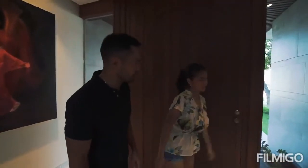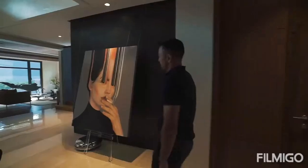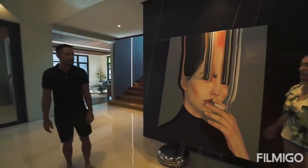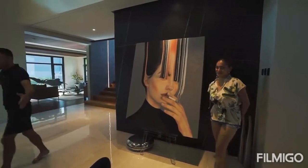Nagpagawa po kami ng napakagandang door handle by Jingoy Buen Suceso. I love to support local artists. So, another work, one of my favorites, galing po to kay Dominic Genon, young. Very unique style. Again, local. Atin po yan. So, welcome to our living room.